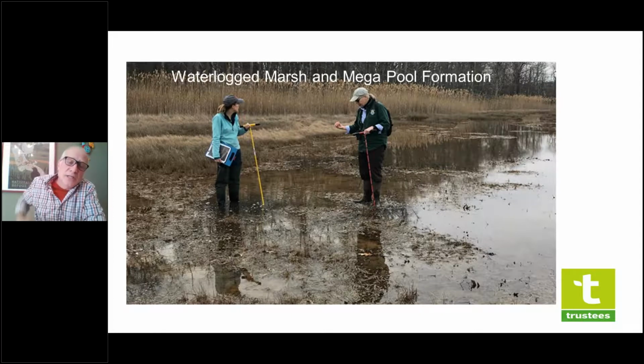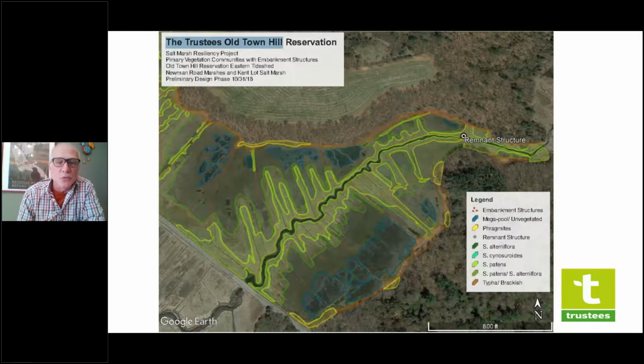Next picture. What you're seeing is a mega pool. So back to Old Town Hill in Newbury. This is what the vegetation looks like on that 85 acres. We mapped this for the design. You can see the mega pools forming. They're outlined in blue. You can see in many cases they have these wonderful straight edges. These are not natural pans. The next darker color that's outlined in green is transition marsh. This is low-form alternative flora.